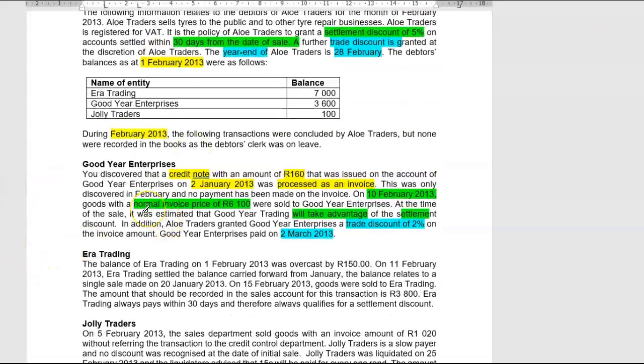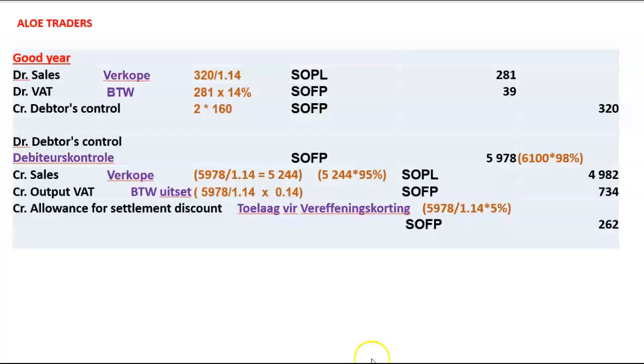Now, what is our first step? Our first step is determine the invoice price. The invoice price is not 6,100 Rand. The invoice price is 98% of 6,100. The second thing is we have to take out the VAT. The third thing is determine the VAT exclusive invoice price. The fourth thing is split the VAT exclusive invoice price into its 2 legs: 95% will go to sales and 5% of the VAT exclusive invoice amount will go to my allowance for settlement discount. So let's do them one by one.